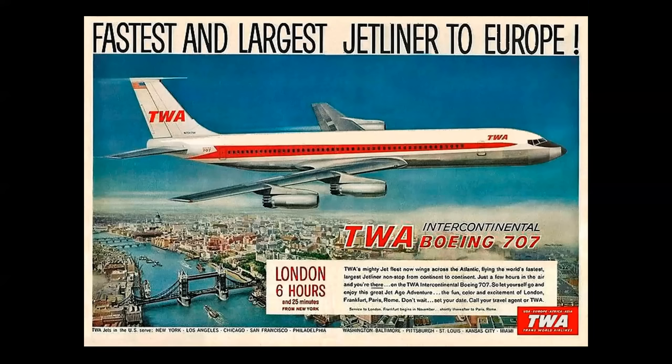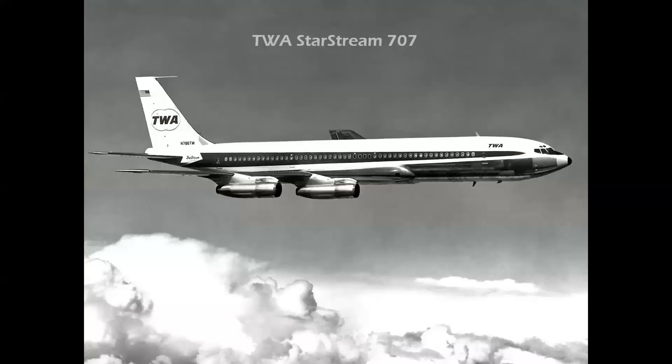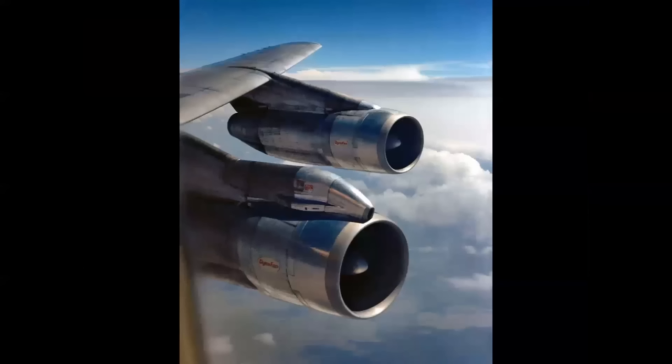So here's a TWA ad, the fastest and largest jetliner to Europe. And there it is. They were nicknamed the Starstream 707s with the fan engines. And marketing was big in those days. You had the Mad Men on Madison Avenue coming up with all these phrases. So here you have a Starstream 707. And the engines were called Dynafan engines from Pratt & Whitney. And it was an interesting era.